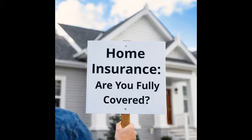Exactly. Now, shifting gears a bit, let's talk about Coverage E, personal liability. This is another area people often don't think much about until they need it. Right, liability. That's if someone gets hurt at your place or you accidentally damage their property. Yes, it protects you financially if you or someone living in your household is found legally responsible for injuring someone or damaging their property. And what's really interesting is that this coverage isn't just limited to things happening at your home. Oh, it extends beyond your property line.